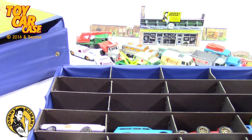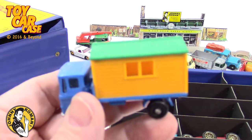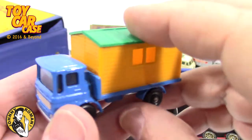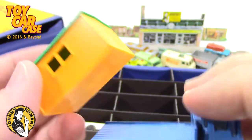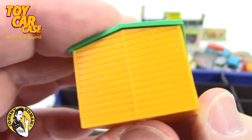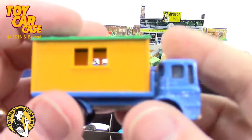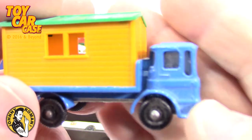You remember these? Oh, when's the last time you saw a truck with the actual little house on it? Never. Me, never. I'm not that cool to find that stuff. Look at that. That is sweet as can be. Some simple little shed. That's a workplace contractor house. Oh boy.